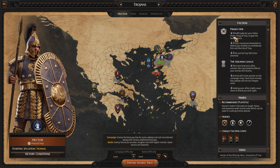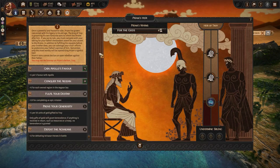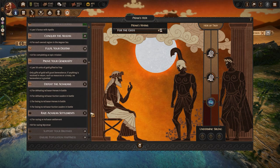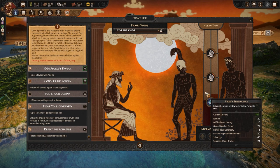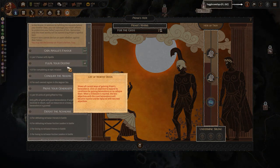So Hector and Paris share one of the mechanics called Priam's Heir. So for those who don't know, Hector and Paris are brothers. Priam is their father, living in Troy. Now if you fulfill certain optional objectives and requirements for Priam, you gain benevolence with him. Your brother is doing the same, and you basically are in competition with each other to best each other and show your dad that you should be the rightful ruler. Whoever wins gets Troy and confederates the other brother's territories and holdings.